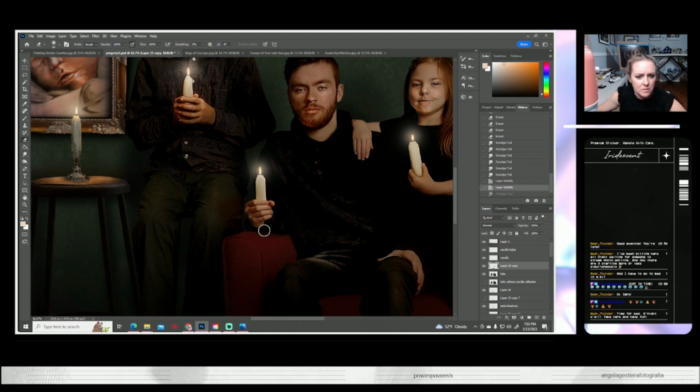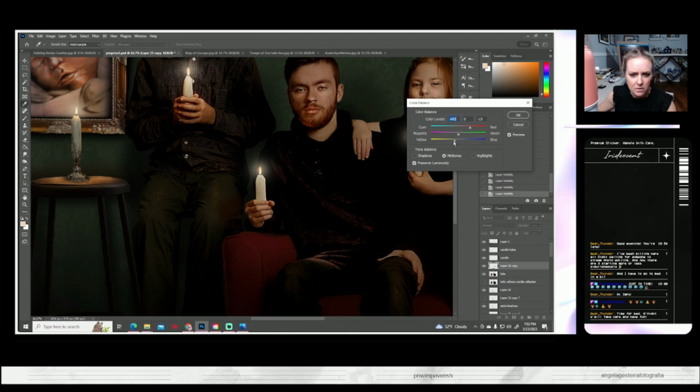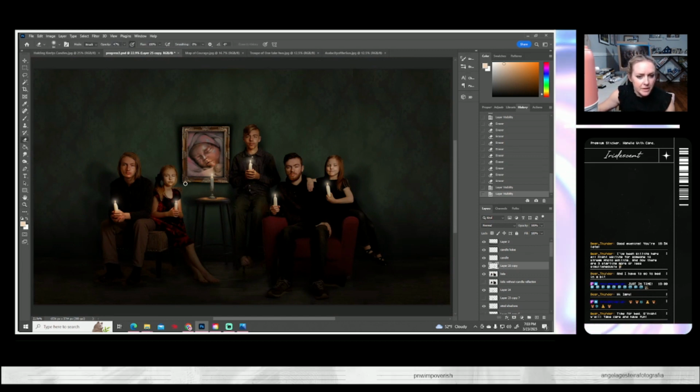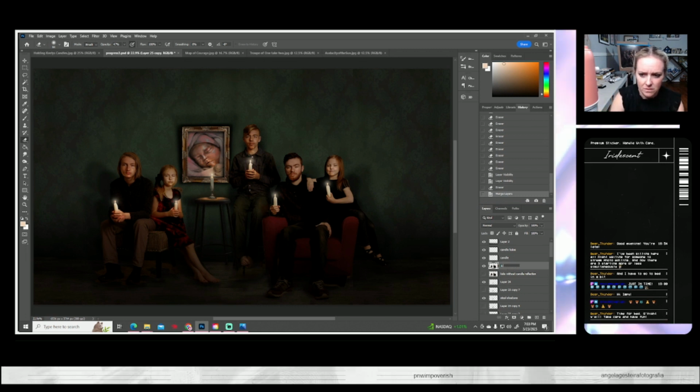Whoops, I didn't mean to do that. I meant to erase. All right, so since these are the highlights near the candle, I'm gonna warm those up. And then I'm gonna go to like 50% down here because they're pretty far. Just as an overall, I can feel myself glaring at it. I'm going to merge those. All right, it's starting to get there.